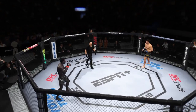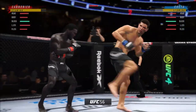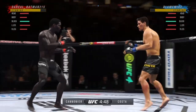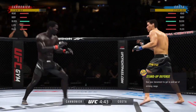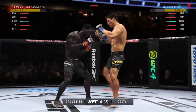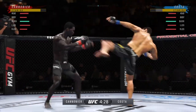Start of our second round now, DC. Jared Cannonier versus Paulo Costa. Big punch landed over the top. How's he gonna follow this one? Oh, blocks that kick to the body. Nicely done. Wow, what a head kick.